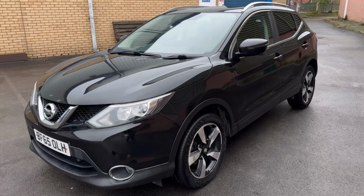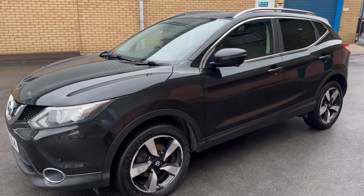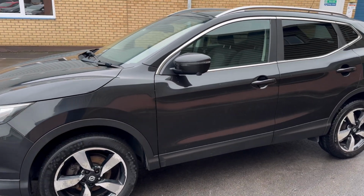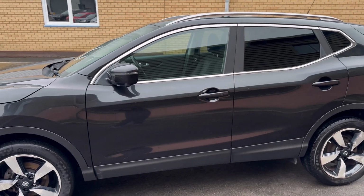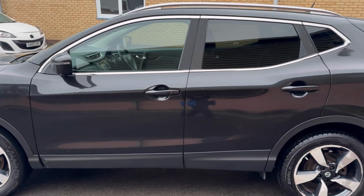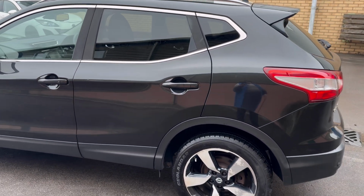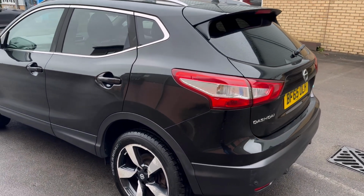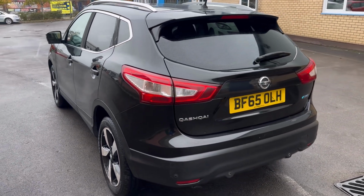Okay, now this particular car comes with the registration number Bravo Foxtrot 65 Oscar Lima Hotel. It is a Nissan Qashqai N-Tec Plus DCI. It is obviously an SUV, has a 1.5-liter diesel engine, and it puts out 109 brake horsepower. It was first registered on the 5th of September 2015, and it comes with a valid MOT until the 3rd of October 2025, so it's got pretty much a whole year's MOT.